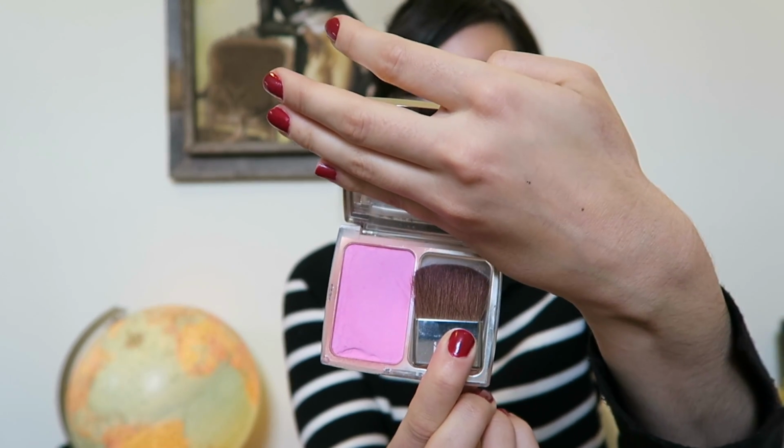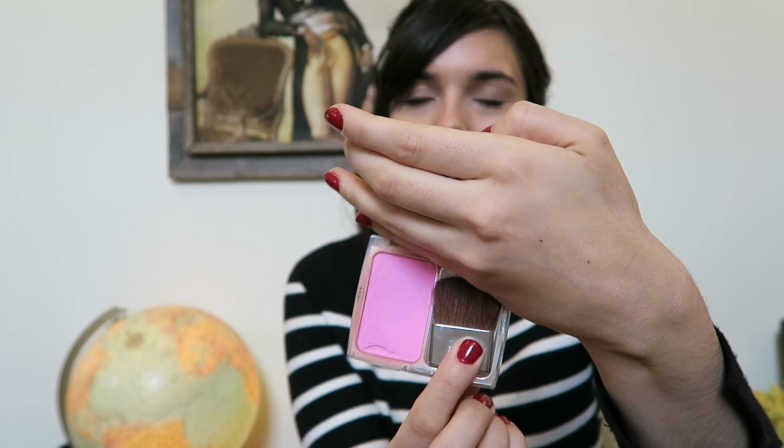The last blush that I love is from Dior, and I don't see many people talk about this one. It is a very frightening color. You can see it's like this really bright, almost, what would you call it, fluorescent pink. And I don't know what drew me to this blush because this is in no way a color that I would ever reach for. It's almost a bluish pink, and it is one of the most natural blushes that I own. You can see I've made quite the dent in it.